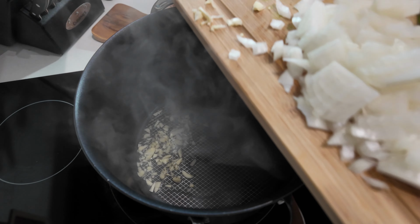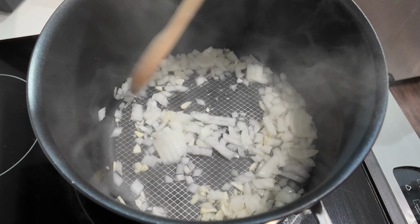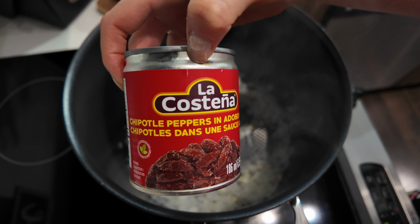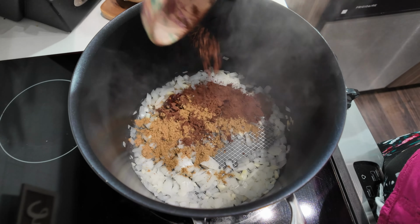Got some chips, essential for scooping. I love tortilla chips with my chili. Chili is just one of those recipes that is so easy to make. You literally can just use everything in your cupboard. It's like a canned food miracle recipe.